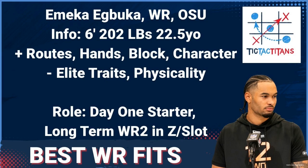He just doesn't have elite athletic traits. The straight line speed, good 40 time, 4.4, but the straight line speed is not elite. The suddenness, the burst, the explosiveness, just not elite. And he is a good route runner, but sometimes when people are overly physical with him on his routes, he can kind of get knocked off. Regardless, I think he's a first-round talent.